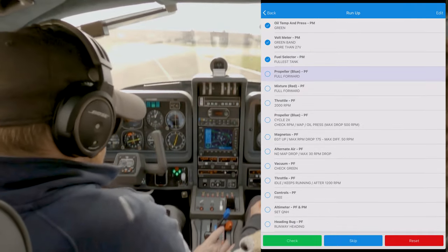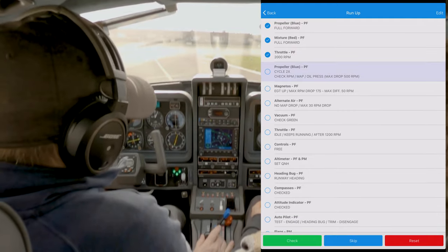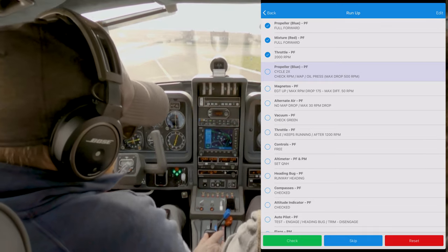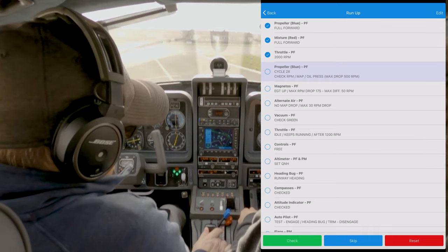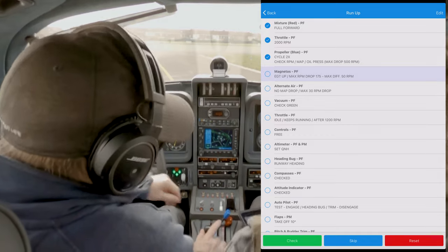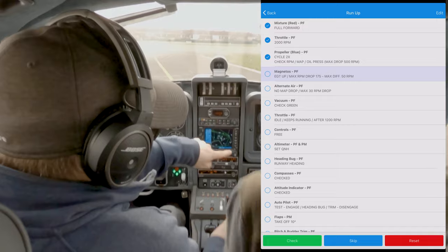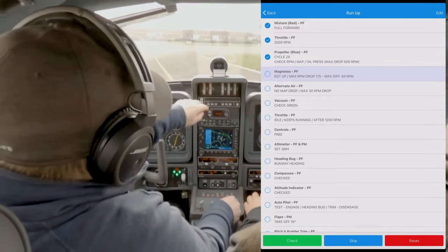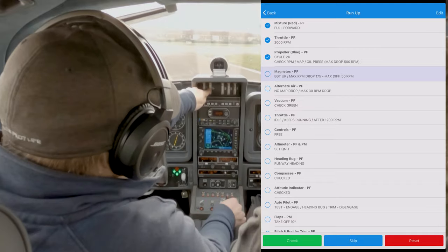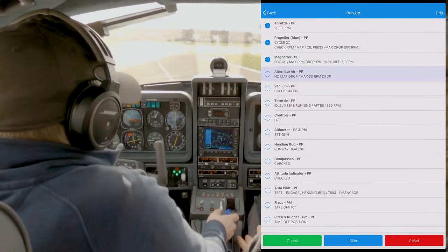Fuel selector fullest tank. Prop blue. Mixture full forward. 2000. Oil cycle once, drop and rise. Magnetos.